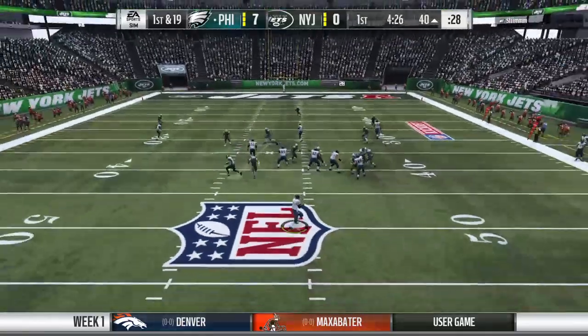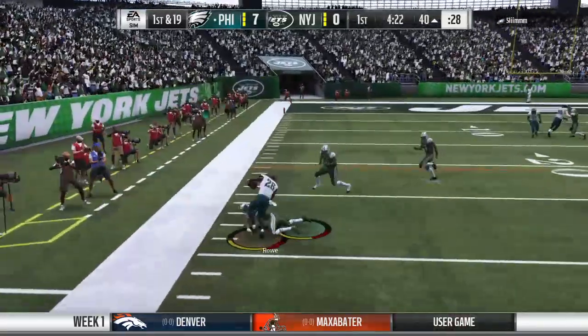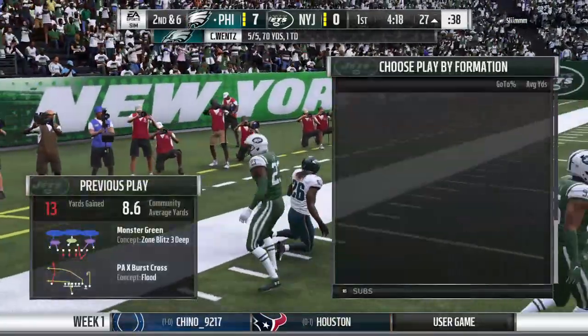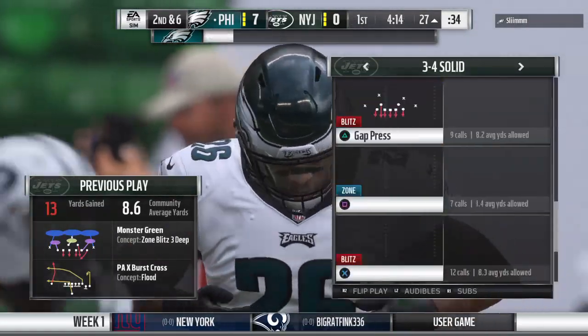Now a play fake here on first down. They dump off underneath to Ajani, and he'll be brought down at the 27-yard line. 13 yards there, offset some of the penalty yardage as it's second down.